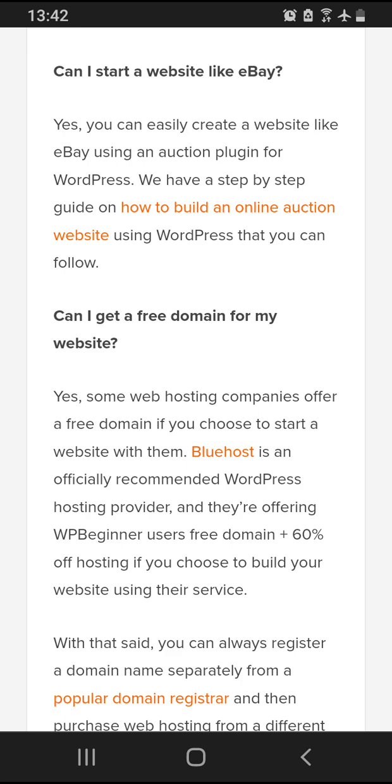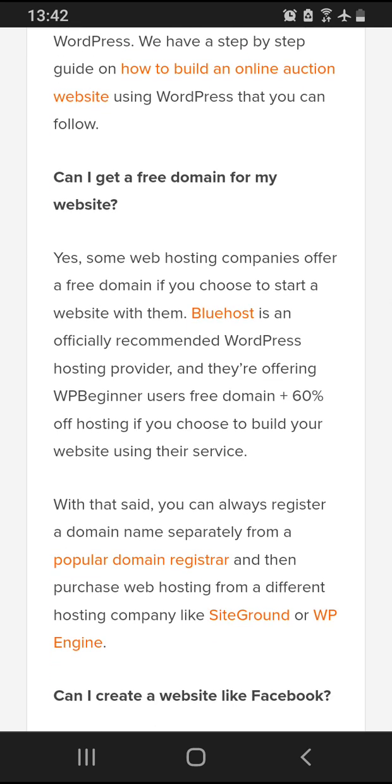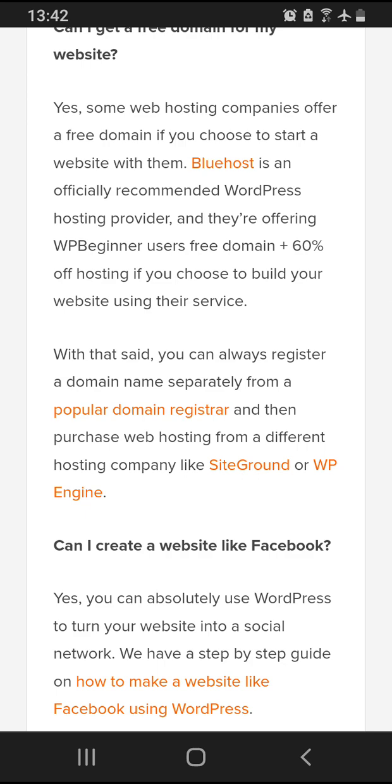Can I get a free domain for my website? Yes. Some web hosting companies offer a free domain if you choose to start a website with them. Bluehost is an officially recommended WordPress hosting provider, and they're offering WP beginner users a free domain plus 60% off hosting if you choose to build your website using their service. With that said, you can always register a domain name separately from a popular domain registrar and then purchase web hosting from a different hosting company like SiteGround or WP Engine.